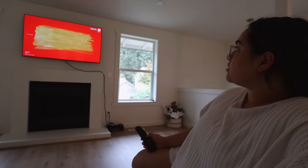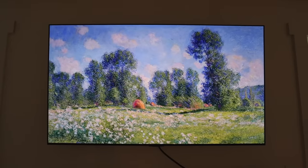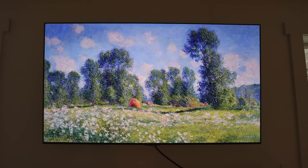This one's a little bit too bright for me. It's downloading some new art. That's like the art that's gonna be shown on the screen, which is pretty cool because it's similar to the Samsung Frame, except the screen is not so matte, because the Samsung Frame is nice because it's matte.